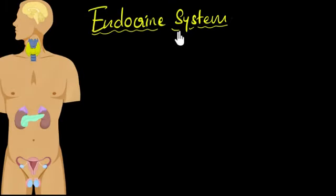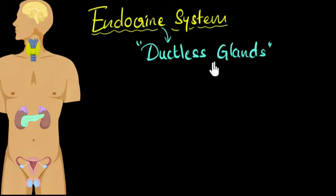Let's look at what the endocrine system means, what the different hormones that they produce are, and what their functions are. So let's start with what's an endocrine system. Well, an endocrine system is a bunch of ductless glands which are found in our body. That's what we're going to study, what these glands are. All right. So what are these ductless glands?